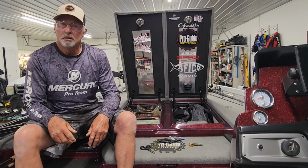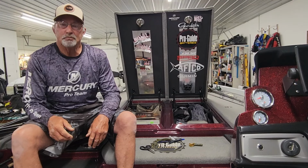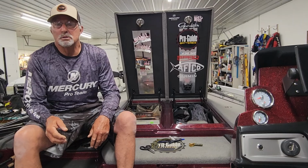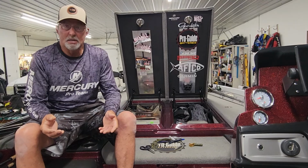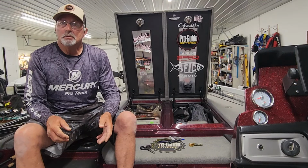A lot of baits will work good. I'll try a topwater. A chatterbait will work good. I like most of the time something with some white in it. Spinnerbait will work, swim jig, little swim baits. Just gotta kind of mix it up to see what'll work.